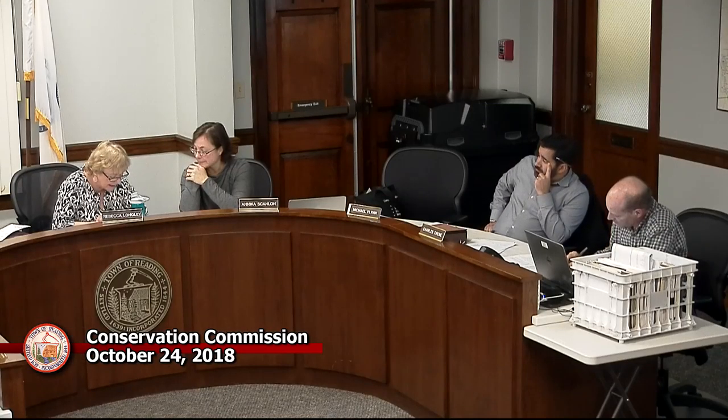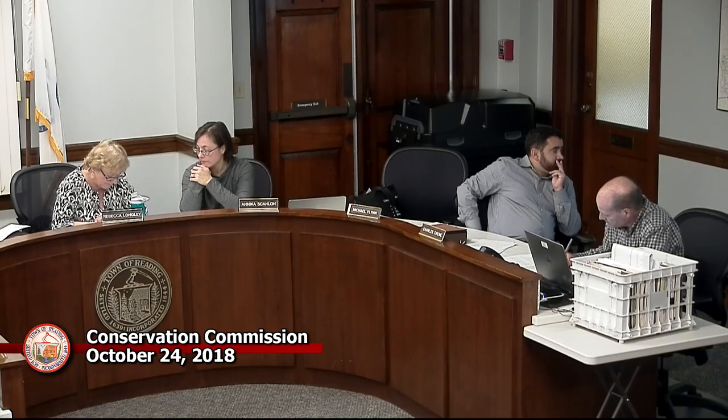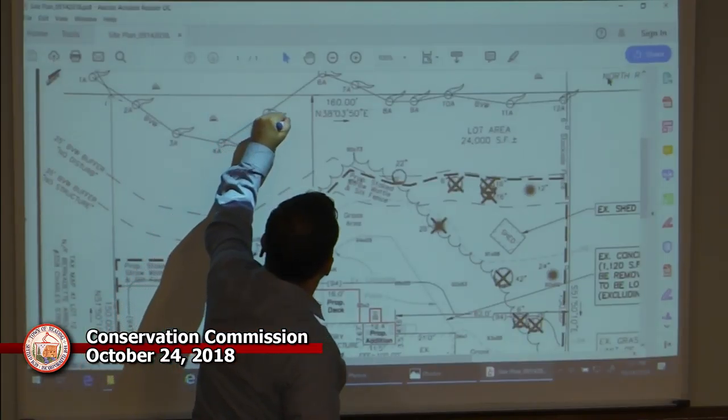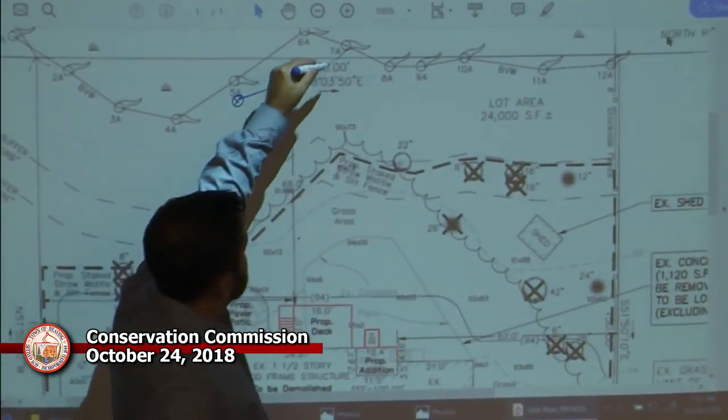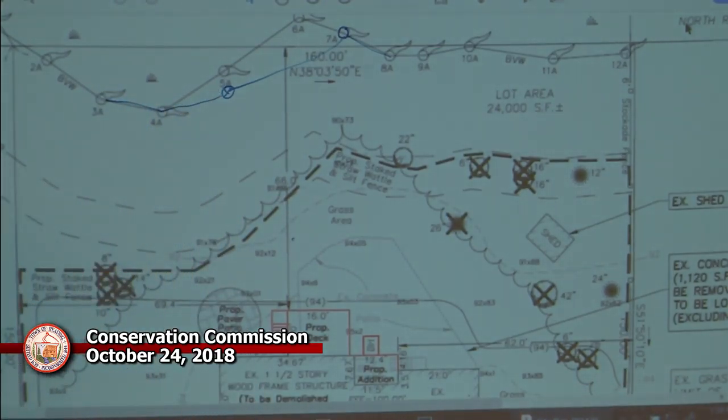And then connecting that 5A to 7A and taking out 6A. And after that, 8A through 12A seemed to look fine. So moving 7A up 7 feet? No, 5A. To the southeast, 7 feet. And then connecting it to 7A. Okay. Something like this? Yep. Good. Those are the two changes.